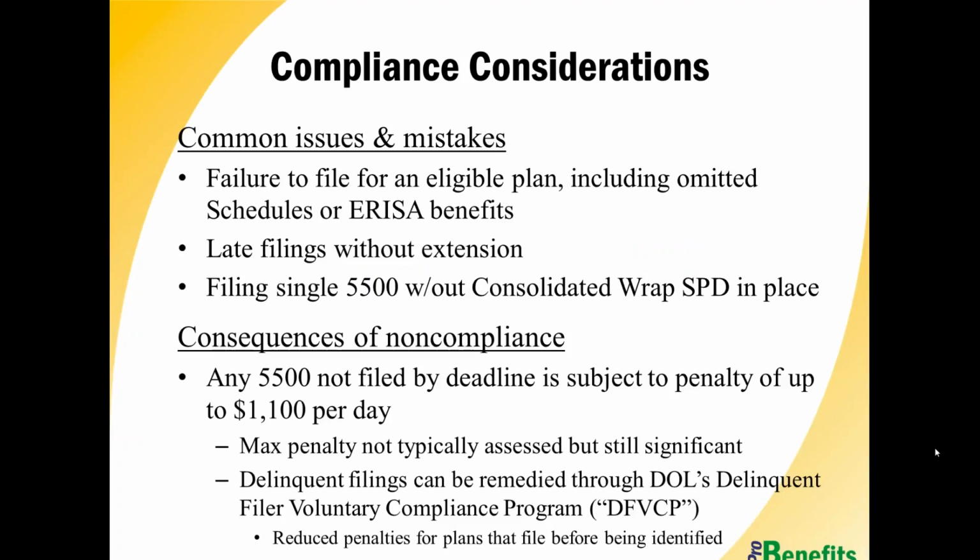Next thing I want to talk about is just a couple of common compliance issues or mistakes with 5500 filings. By far the most common mistake for 5500 filing purposes is simply omitting a schedule or not filing a 5500 for a particular benefit.